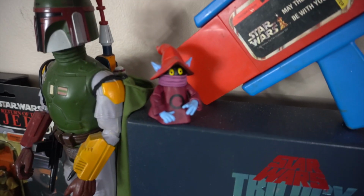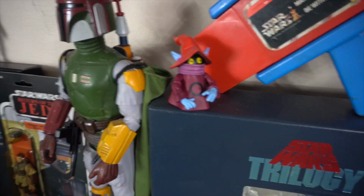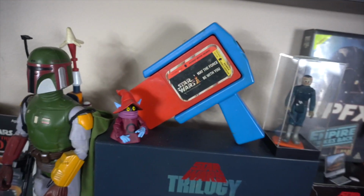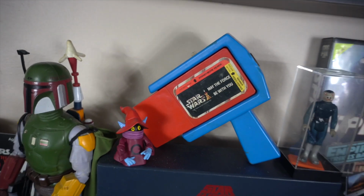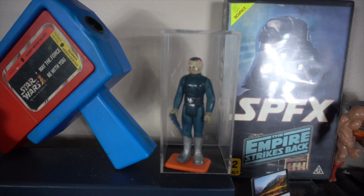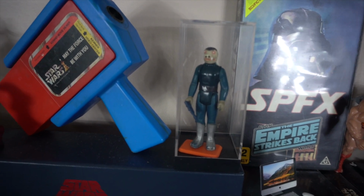Got a little Orco right here. It's from probably the 2000s or maybe a little later. I'm not really sure, but it looks really cool. Got the Kenner, I want to say Viewmaster. It's not a Viewmaster, Movie Viewer. And of course, a blue Snaggletooth right there.